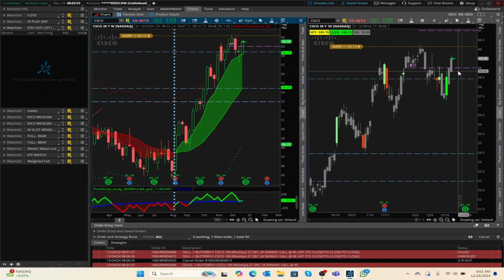Butterfly is a little bit more of an advanced play, but it's a way for you, if you have a small account, to go ahead and start building your portfolio. Something as small as like $10, $12 can net you 100%. And if it's lost, that's the maximum you can lose. So buying butterflies with the right strategy is a good way to really grow small accounts.